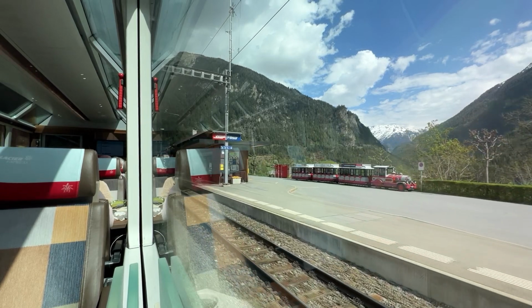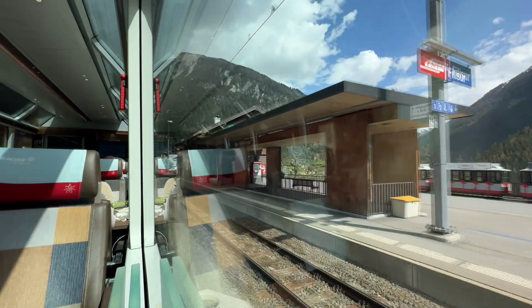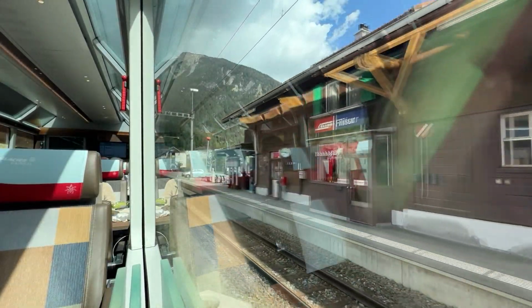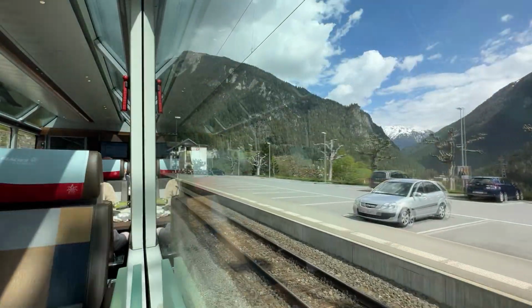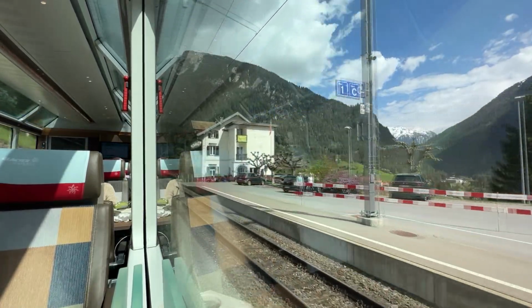Only a few short minutes after crossing the Landwasser Viaduct, we reach Filisur, our next stop. Filisur is also the junction with the line to Davos, and in years past, some Glacier Express services continued to Davos instead of St Moritz.